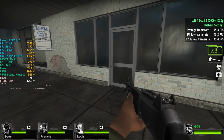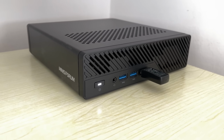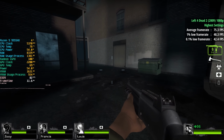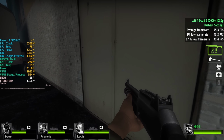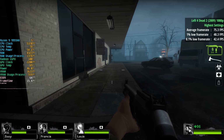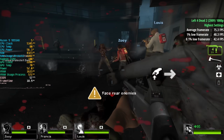Here's how the machine sounds, by the way, under load. Not the quietest of systems, but it's not overly audible either. If you had this either under a desk or let's say in another room, you probably wouldn't notice it if it's for server purposes or whatever, but right next to me when gaming, yeah, you can certainly hear it.